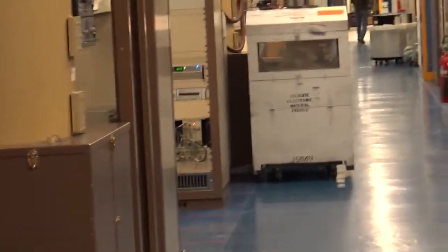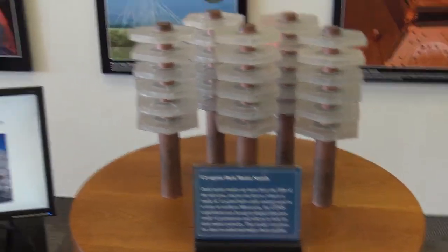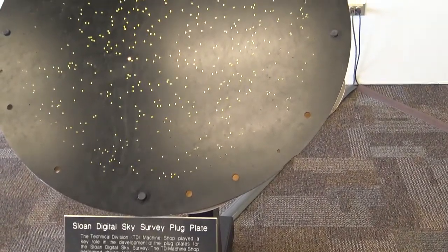Fermilab's experiments are completely transparent, and all their findings are public, so I don't think they're hiding anything. It looks like Fermilab has an exciting future, and I hope to go back sometime and look into more individual experiments they've conducted over the years.